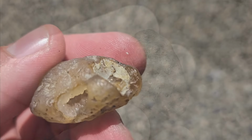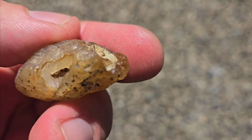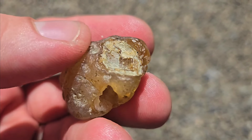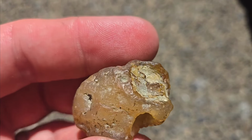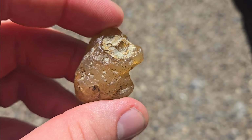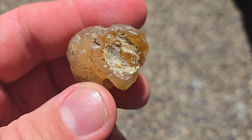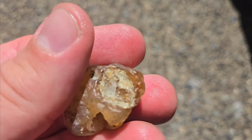Look at the nice nodule right at the end. Some banding around that quartz pocket, it looks like. It goes in super deep. It is very hollow. I love finding nodules. You just never know what you're going to get with them. Still fairly dirty, but this is about as clean as I could get it. Nice one though.